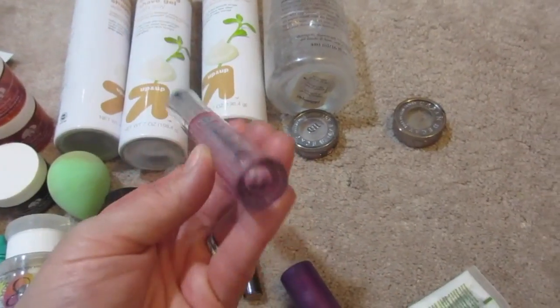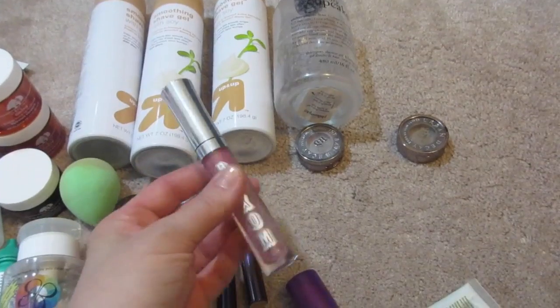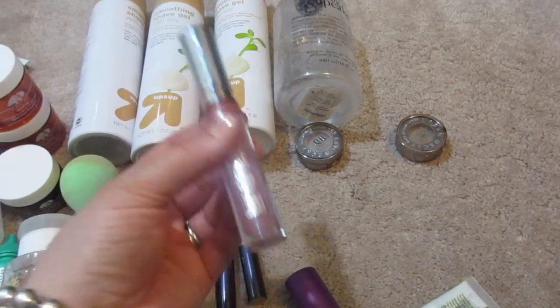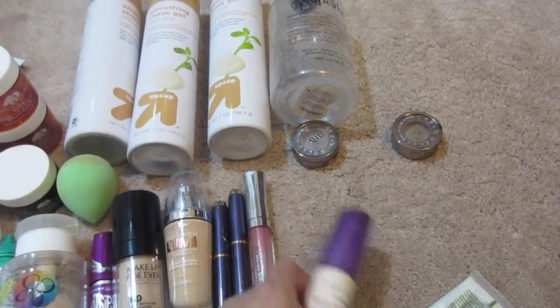Still loving the Buxom glosses. This particular one is in Claire, and I used up all of this one. I've just been continually repurchasing these. Elizabeth is a color I really like right now.